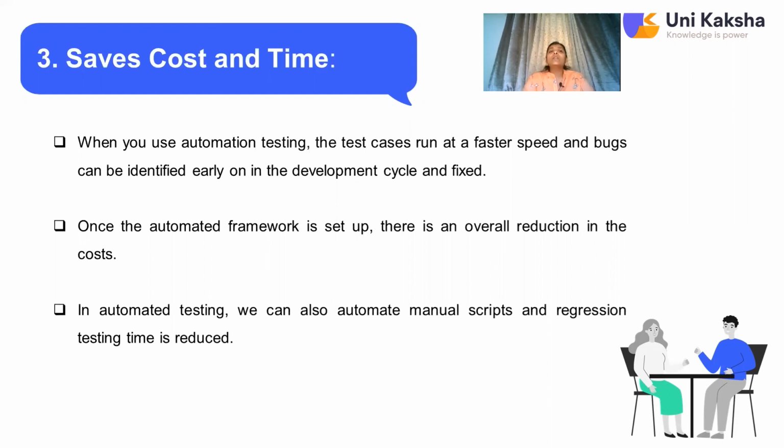So what do you have to do with this? In case of automation testing, once you are done with the setup of the automated framework, there is an overall reduction in costs, because once the setup is done, everything is executed automatically. If we compare it with manual testing, it is difficult for the person handling manual testing to handle the test cases 24 by 7, but as it is a machine, it can work continuously. Definitely it will save your cost. In case of automated testing, we can automate the manual scripts and regression testing as well, so testing time will be reduced.